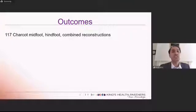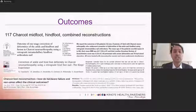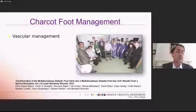So I have done 117 Charcot foot reconstructions, an equal split of midfoot, hindfoot, and combined, and we have published our experience. But overall, the outcomes are very, very encouraging. We haven't lost even a single limb among those reconstructed patients. 88% bone fusion, and a much higher percent of ambulatory status.